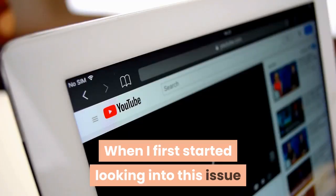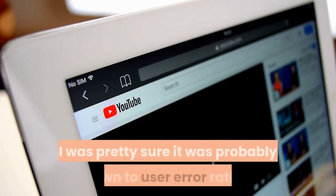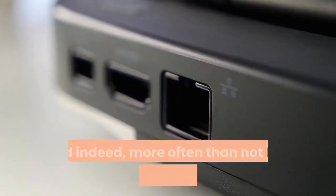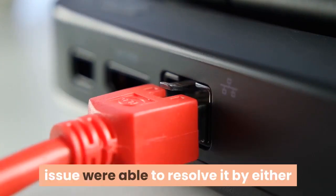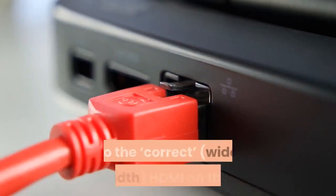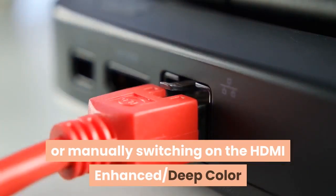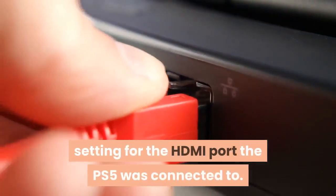When I first started looking into this issue after seeing reports about it, I was pretty sure it was probably down to user error rather than an actual problem with the PS5. And indeed, more often than not, PS5 users experiencing the issue were able to resolve it by either making sure they had the console connected to the correct wide bandwidth HDMI on their TVs, or manually switching on the HDMI enhanced deep color setting for the HDMI port the PS5 was connected to.